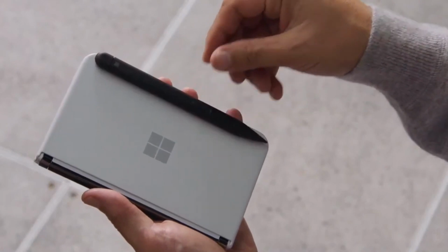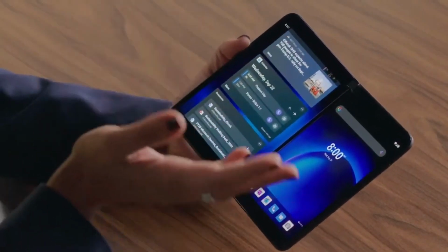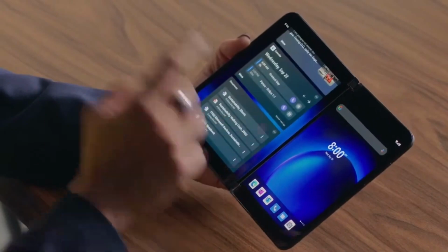Microsoft is also selling a new Surface Duo 2 pen cover that can attach to the front of the Surface Duo 2 and enables wireless charging of the Surface Slim Pen. The magnets are now also stronger, so the Surface Slim Pen can actually attach to the Surface Duo 2 without falling off. Now let's talk about the cameras.